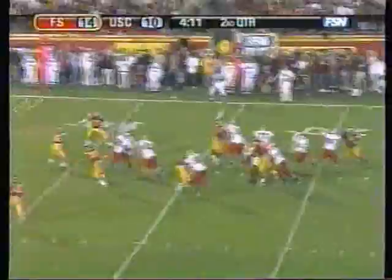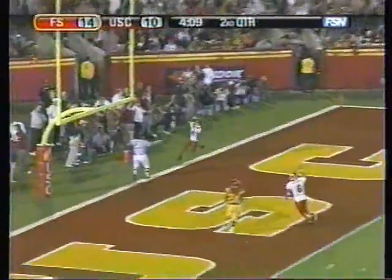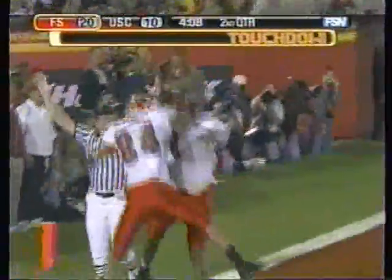Pinkert going to go up again. Throws over the middle, got a man. Touchdown! Joe Fernandez!